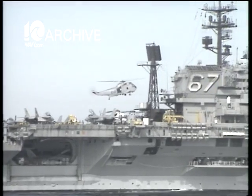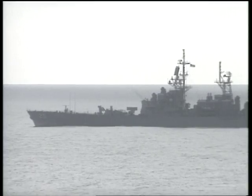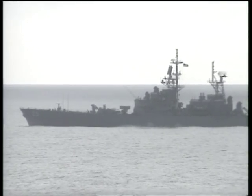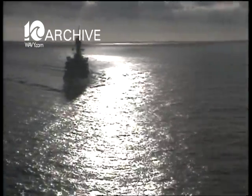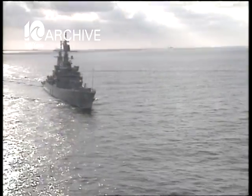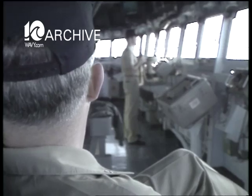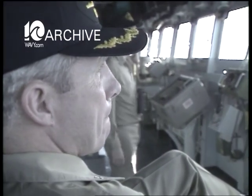A carrier battle group consists of many ships, each with a separate function. Out front are the escort ships. Nearby are many destroyers, supply ships, and submarines. Normally, the battle group is supported by 2 cruisers. Steaming with the Kennedy are the nuclear-powered guided missile cruiser Bainbridge and the guided missile cruiser Biddle. Captain Grant Fulkerson is her commanding officer.